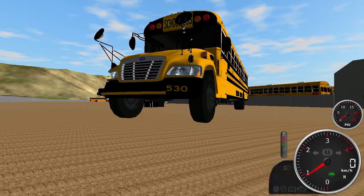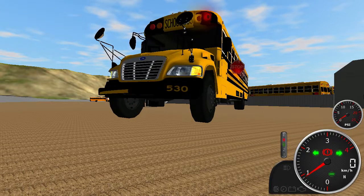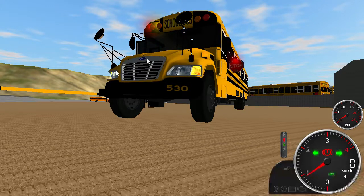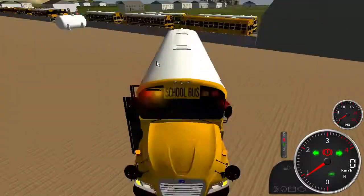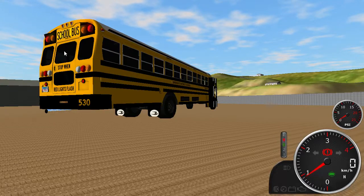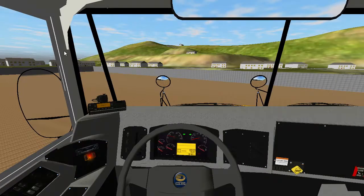Sometimes you notice that the stop sign on most of these buses sinks into the bus. We're still trying to remedy that. This bus has incandescents, a crossing stick, the fabulous silver girl right here, the strobe light, that is awesome, and also incandescent signal lights on here, and the radio right here.